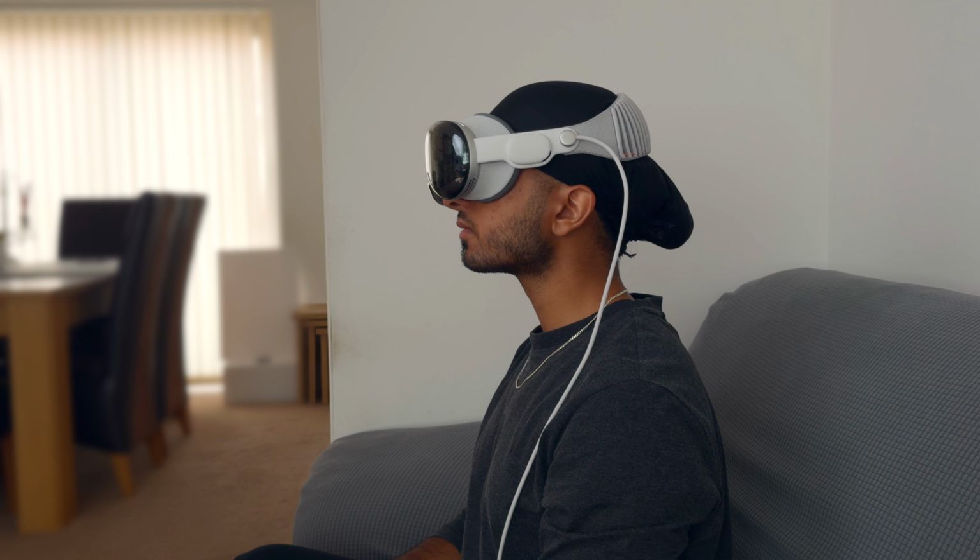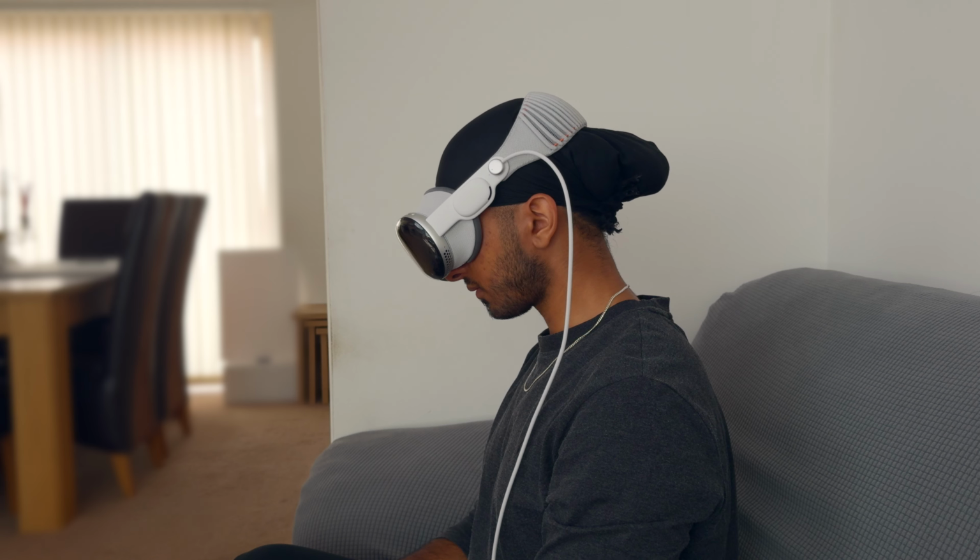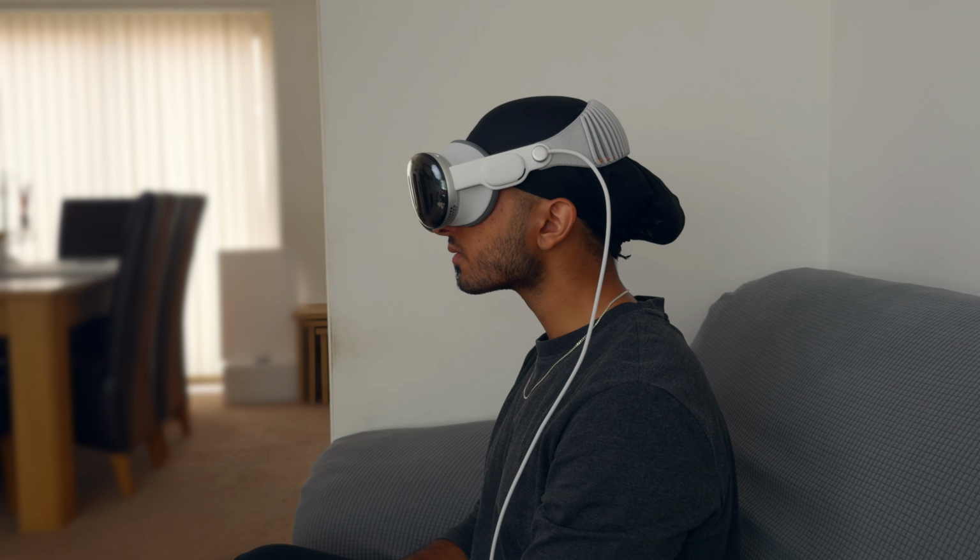Now, another concern that a lot of people have raised about the Vision Pro is the weight, especially since it is made of materials like aluminium and glass, which can get quite heavy. Having said that, I personally haven't experienced any issues regarding the weight itself. You know, I can comfortably wear this thing for hours on end and my neck will usually be fine.